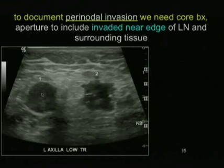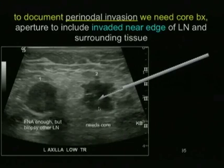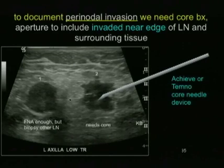Here's two adjacent abnormal lymph nodes. We could just FNA the one on the left, which may just show metastatic disease, but the one on the right clearly shows evidence of perinodal invasion. And so rather than do an FNA on lymph node number 1, I would specifically do core biopsy on lymph node number 2. And again, I would target it so that my aperture was half in and half out of the lymph node, and specifically tell the pathologist that I'm worried about perinodal invasion, so he would give me a definitive answer.